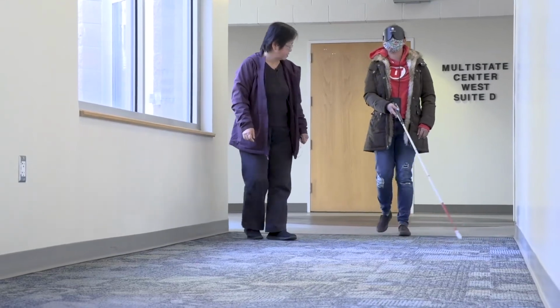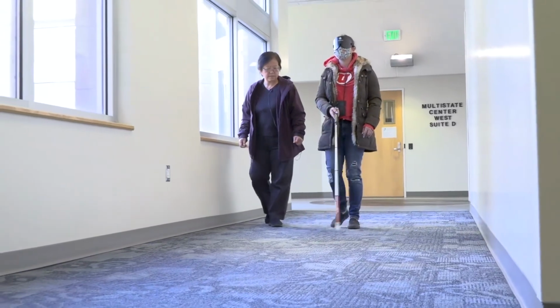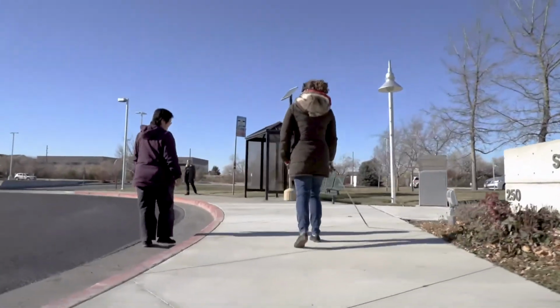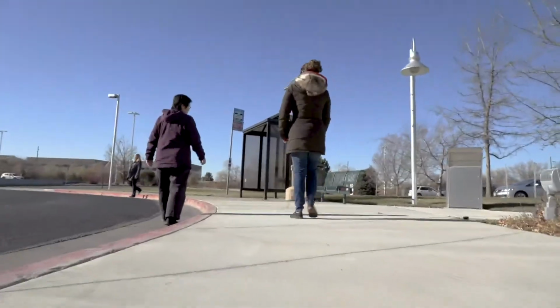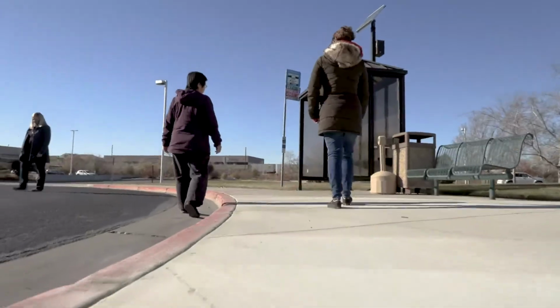Our training helps them build up good use of other senses besides vision. That helps them work in their home and in the working environment, and to be able to travel, from your home to the workplace, and to any place you need to go.